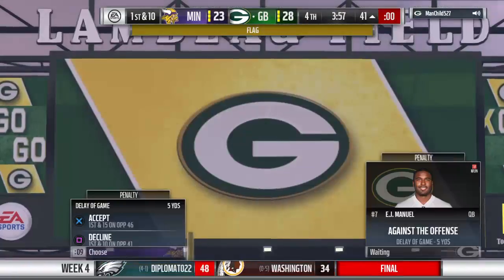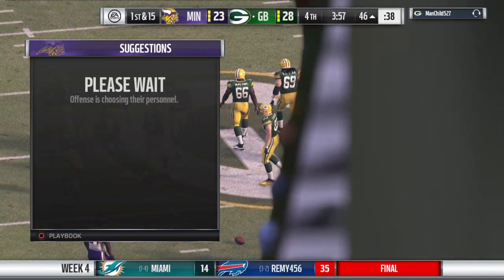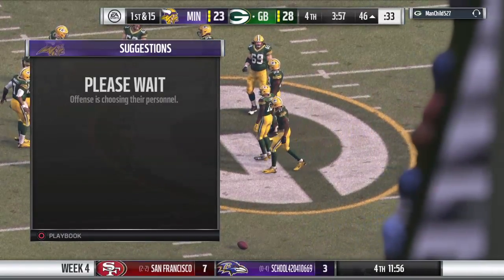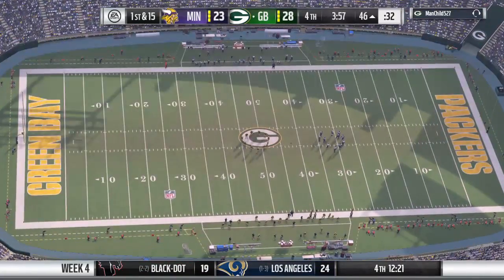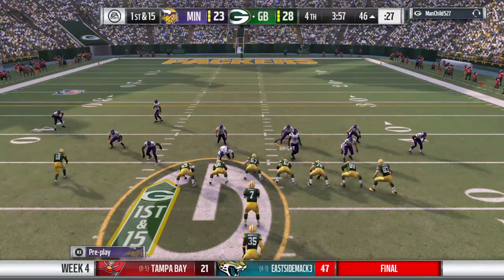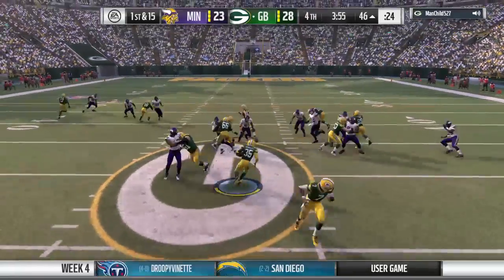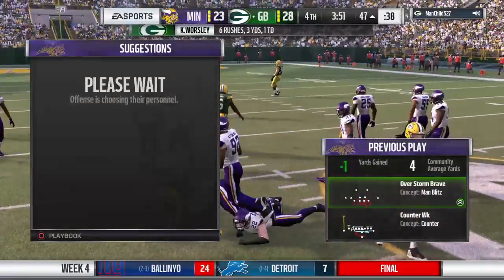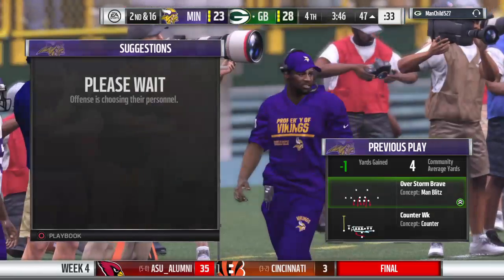And they're going to take it all the way down and just take the delay. Now a handoff here to his running back. Try to find a lane, but instead he'll get back to the line of scrimmage and no more. That's going to go as a loss of a yard, and it'll be second down.